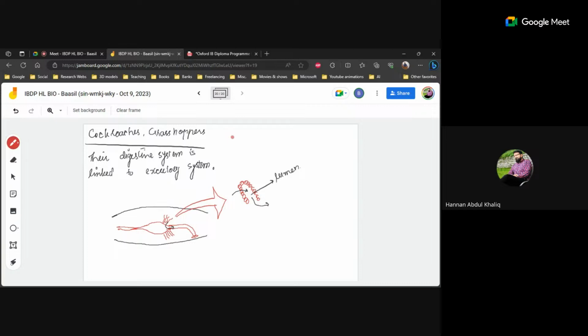Another very important point is that their body has an open circulatory system. What does open mean? The blood would be moving through the body and directly bathes the cells, meaning it is out of the vessels, directly flowing through the body. It's not bound by the vessels. It's openly moving into the body, directly contacting the cells of the body. That would be called an open circulatory system.